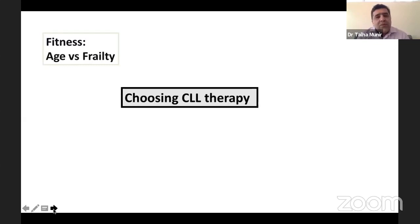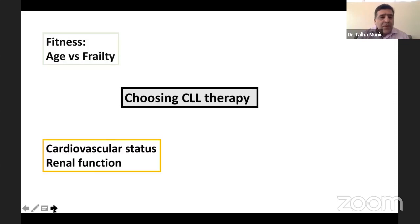And I think it is an important thing that the fitness still comes into play. And I think it's more not about the age now, because a lot of the molecules we can use in a spectrum of age group. I think it's more about the frailty in terms of the comorbidities that patients can have or we can acquire over time. And in that group, really, we are looking at the cardiovascular status, which means the heart, really, and how that's going to cope with the molecules that we can use. And that has become very important with the B-cell receptor antagonists, such as Ibrutinib. And the renal function, the kidneys, whether they are able to tolerate treatments like Venetoclax, have become quite important.